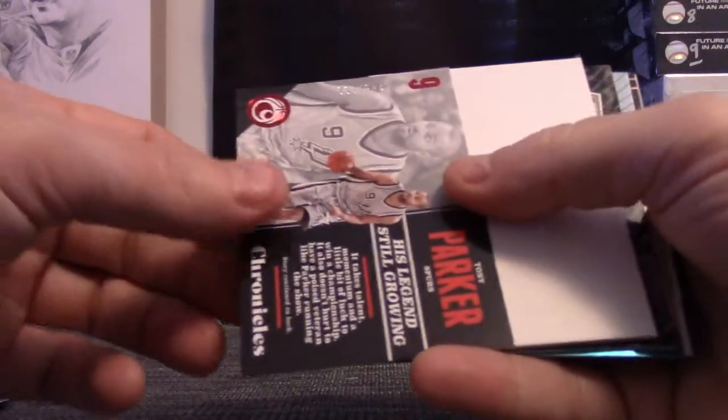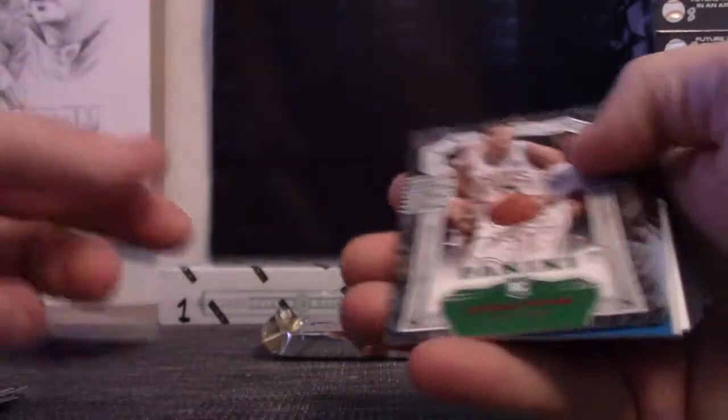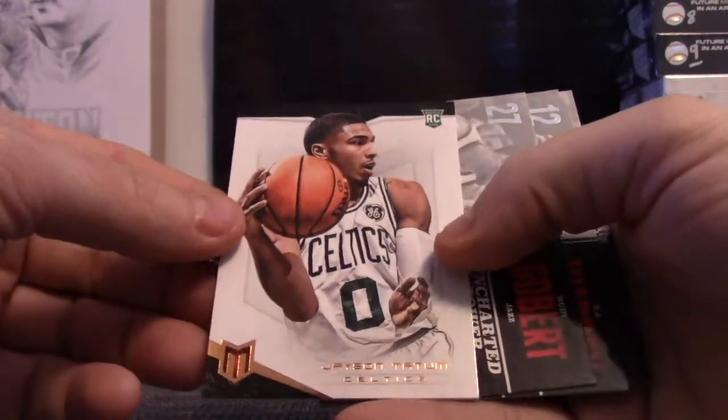Number to $2.99, Tony Parker. 250 points. Jason Tatum, 249. Panini Standard rookie. 249. D. Bacon is brilliance. De'Aaron Fox, pinnacle. Jason Tatum, momentum. And base.